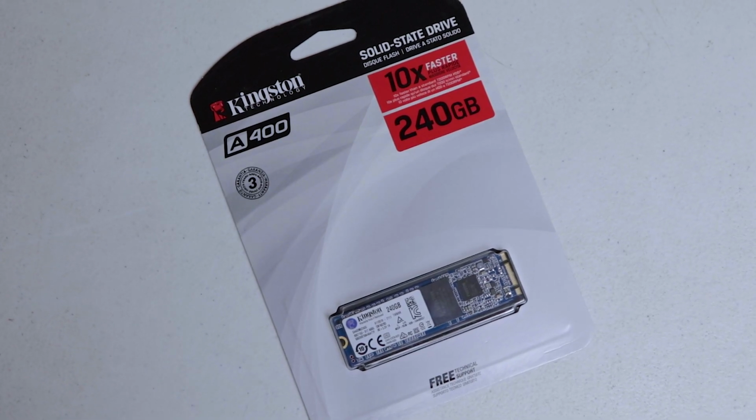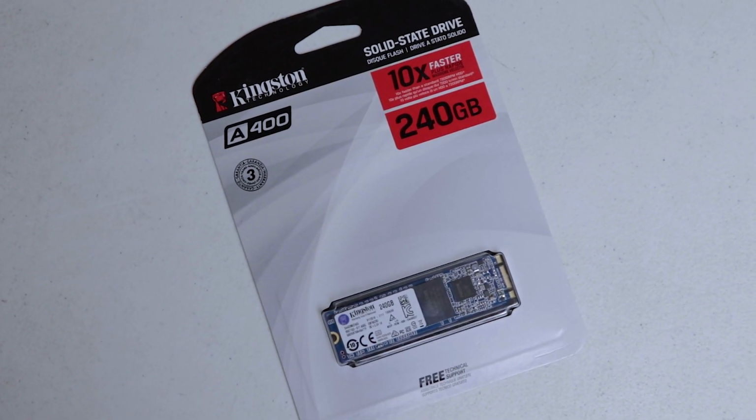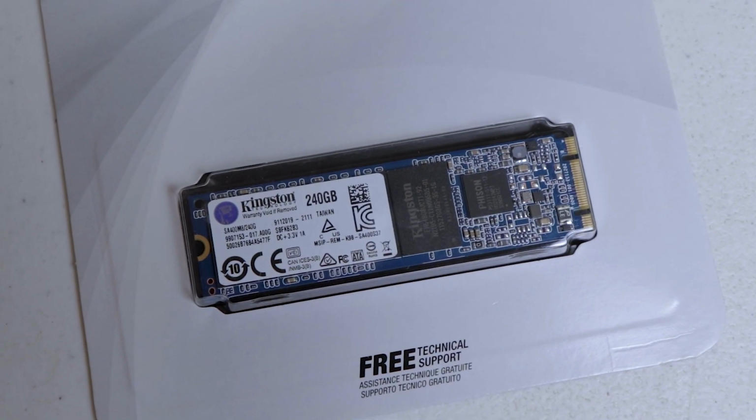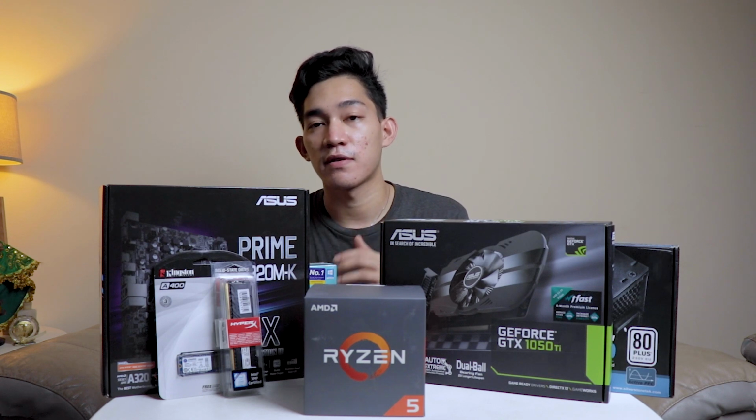Alright, so for the storage, we got a 240 gig Kingston A400 M.2 SSD. 240 gigs is enough according to the owner. That's what he requested.